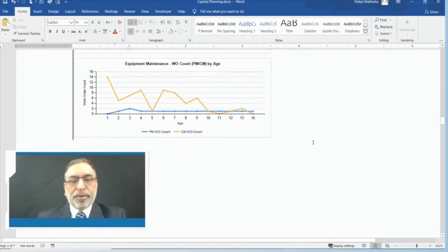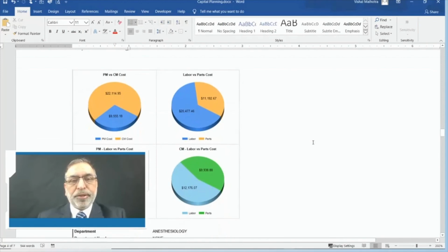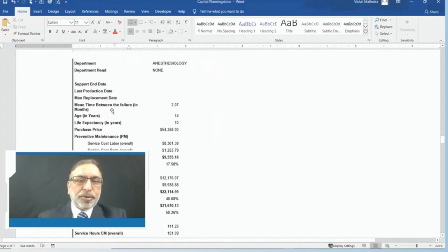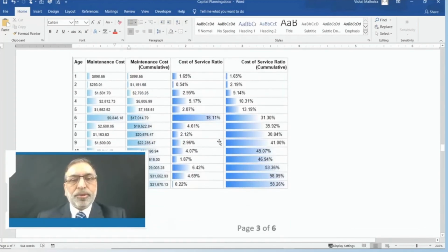Now, once you look at more detailed information, you can also see how much money you spend for maintaining the device. Again, divide that into PM versus CM and parts versus cost. You can also look at more detailed information about mean time between failure, age of the device, what was the life expectancy, and also all the cost factors and cost of service ratio by age. So this can give very good information about the historical data that you have in your system.